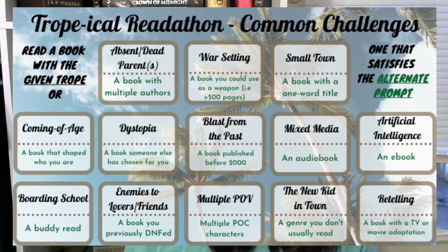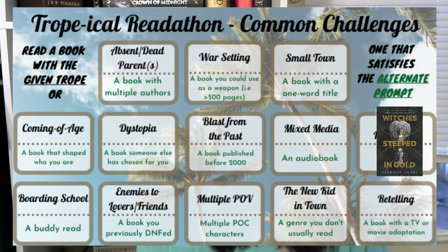In one of the summaries that I saw, they compared this to the TV show Killing Eve, which I love, so between that and this cover, I'm so excited. So let's take a look at the Trope-ical Readathon board, and you'll see that this is going to go in that ebook spot. Each prompt has an alternate prompt that you can fulfill, and I'll put the board up every once in a while, probably not after every book because that's gonna be a lot, but I'll put this every few books just kind of to show you what prompts I have filled so far.